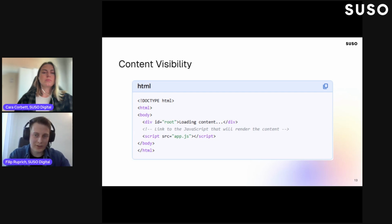Then content needs to be visible. If it's hidden, of course, it doesn't exist. For example, AI may skip tabs and accordions connected with JS-heavy rendering. Always remember about server-side rendering. So overall, it's pretty simple. The easier your content is to extract, understand, and connect, the more likely it is to be used.